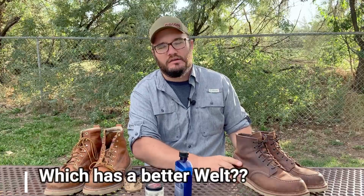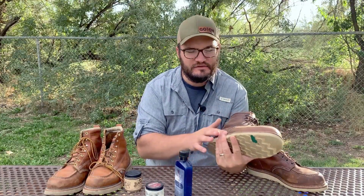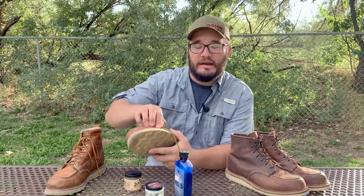Why not move on to the welt? Both of these are Goodyear welted, and they have the storm welt. So over here on the Redwing, you're gonna have a leather storm welt, and this is kind of a reverse split something storm welt. At any rate, they're both resolable. Over here on the Thorogoods, maybe a mark in the negative for this boot.